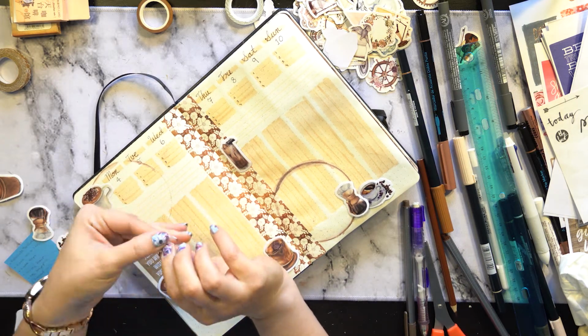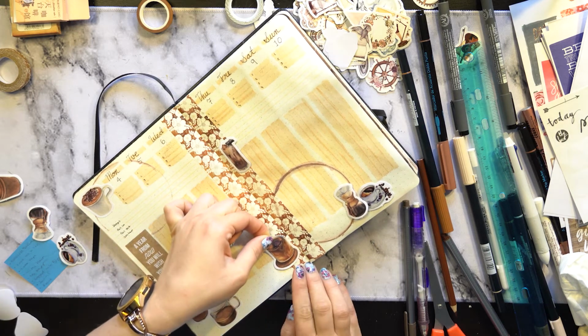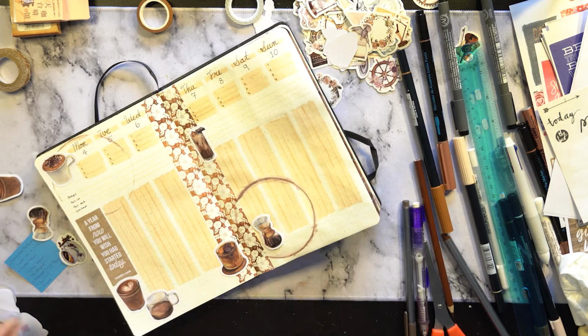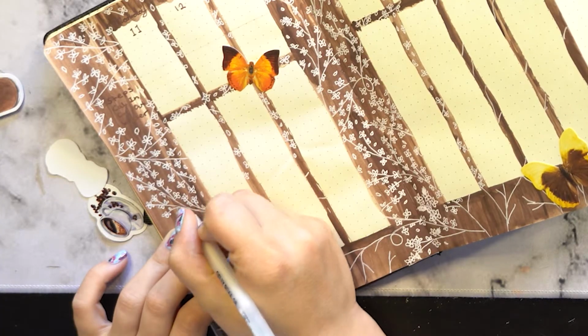So I put those stickers in, and they seriously tied in that whole coffee vibe. It made it look less of a coffee stained mess and more like, oh, I think those are supposed to be there. I don't know. I think this spread came out the cutest and one of my favorites.